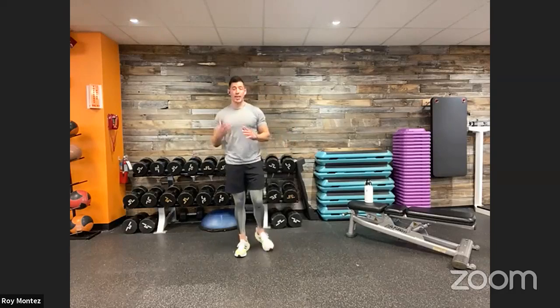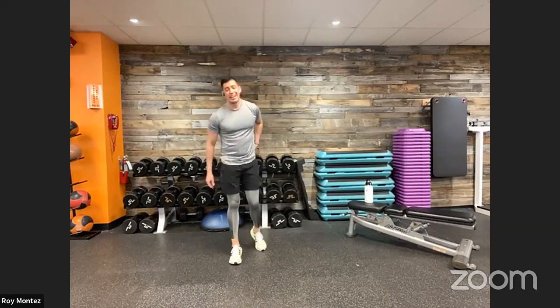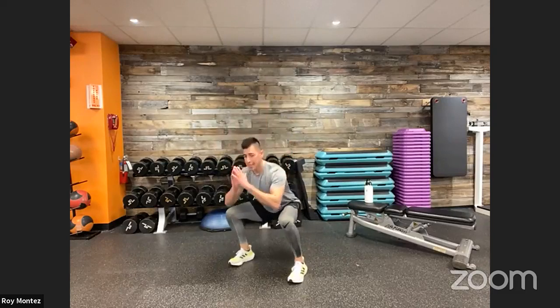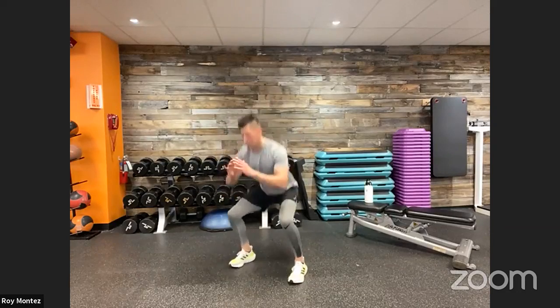First round, we learn it. This round, we scale up. This time, we try to raise that tempo just a little bit more. All right, we're up in 3, 2, 1, 5 air squats and 2 burpees. Here we go.